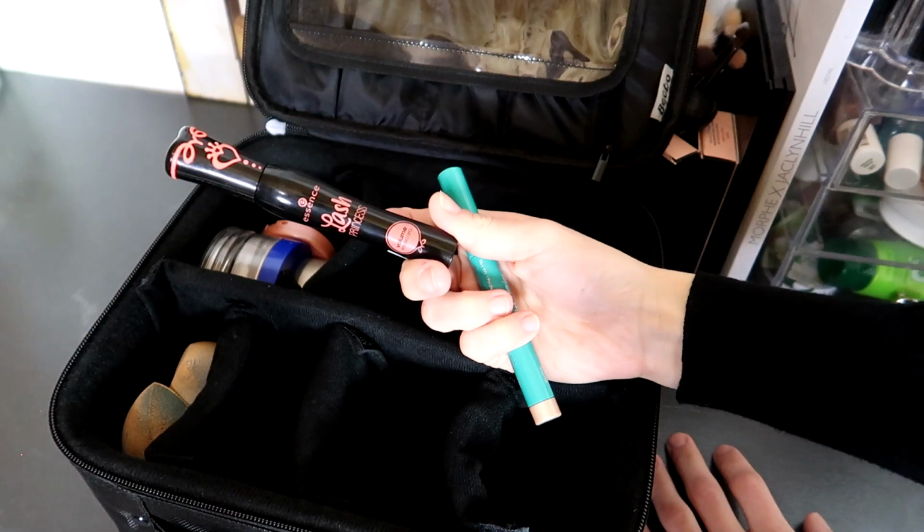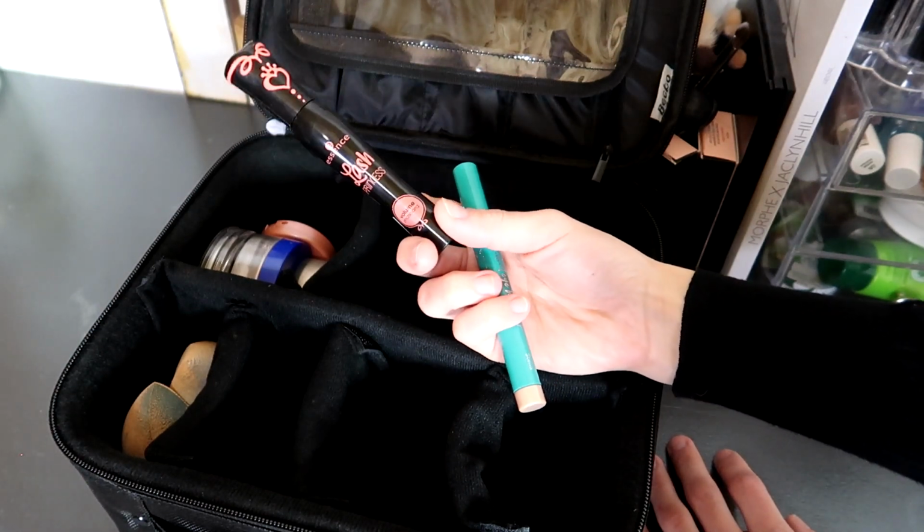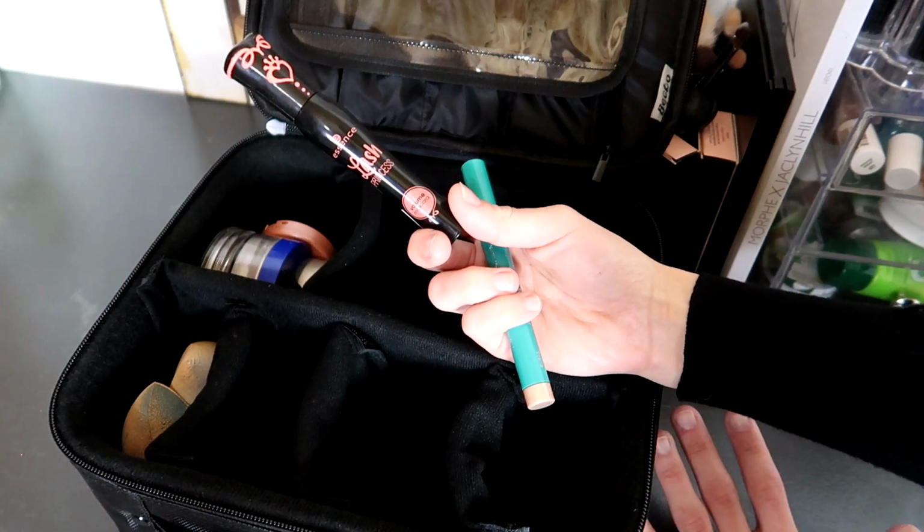Definitely be bringing a mascara. I do need to get one before I leave just because this one's about 3 months old. It's getting dry. It's irritating my eyes a little bit just because it's older.